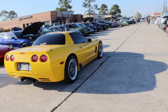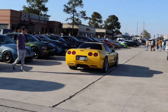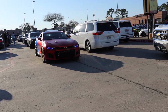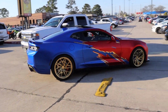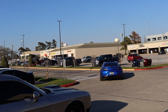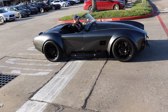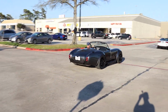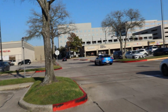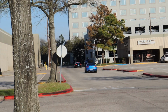Got the homie and the choppy Z06 rolling out. You gotta be one of the loudest Camaros in Houston. Got the R34 rolling out. See ya.